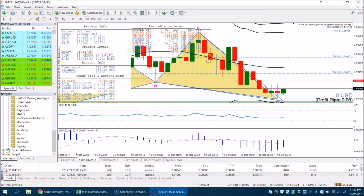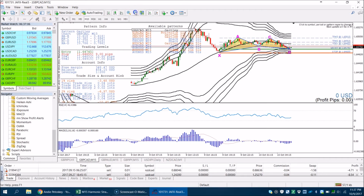For example, there's a lot of extra lines now on my charts that I utilize in conjunction with the quick fire strategy. So I'll be sharing with you a video on how to utilize these additional indicators. But the other thing I wanted to share with you that I think is pretty cool.